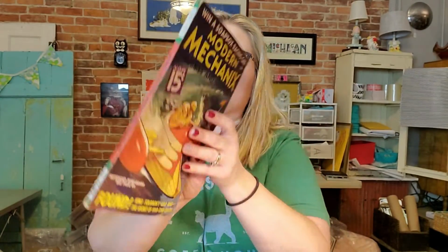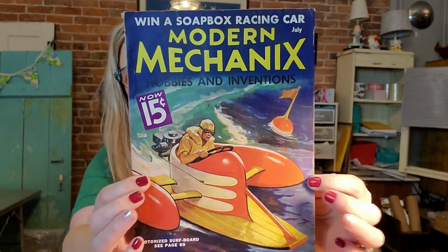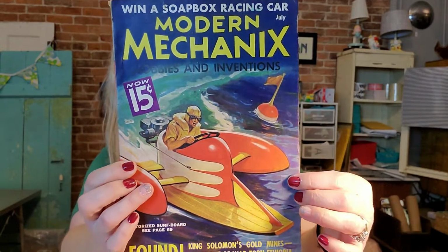All right, I have two Modern Mechanics books. I have sold these before for quite a bit of money, so I am going to research these a little bit more. This is July, and I'll look inside for the date, but look at the space age graphics on that. This is Modern Mechanics. I don't know if this is a precursor to Popular Mechanics, but I love looking through these magazines simply for the graphics and the ads that are in it. This one's dated July 1936.